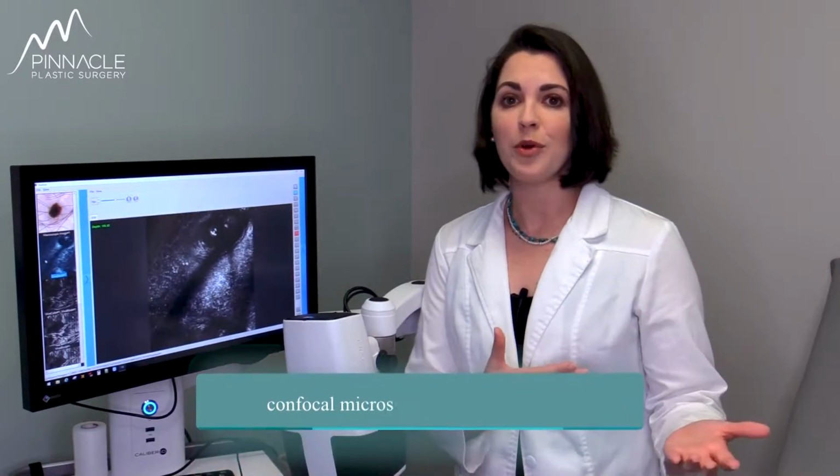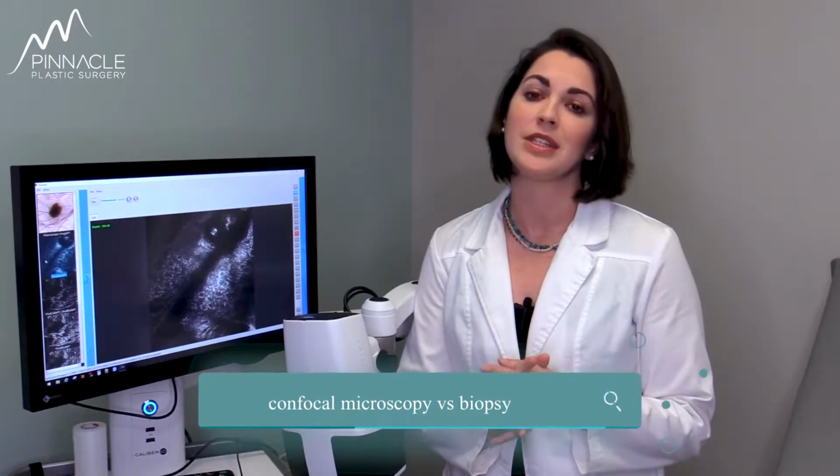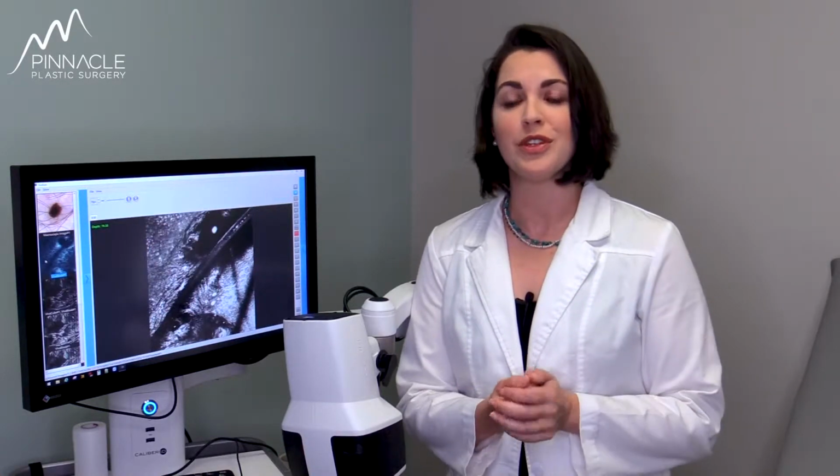So a lot of our patients ask, what's the difference between confocal microscopy and a traditional biopsy? Because many of our patients have had traditional biopsies. There are some lesions that still probably should be biopsied, and that's really up to your provider to decide. But for those people who are great candidates for confocal microscopy, the benefits are that, again, it's totally painless, so there are no needles, there's no numbing, and it's quick, so it takes about 8 to 10 minutes per spot total, and then you have your answer within 2 days.